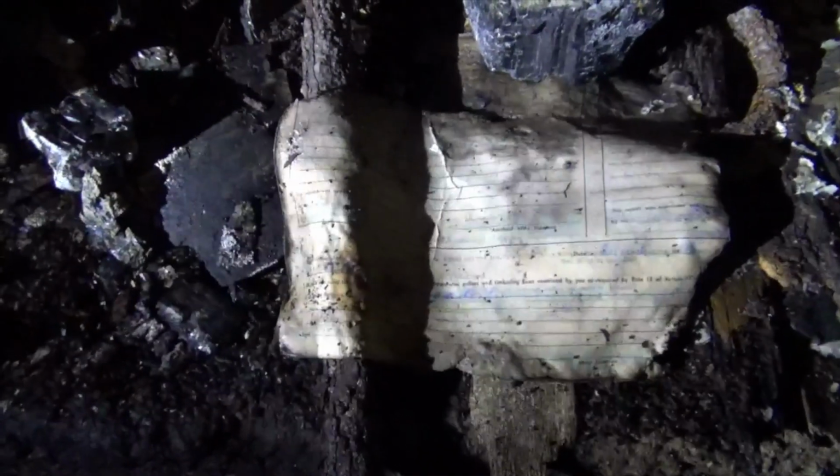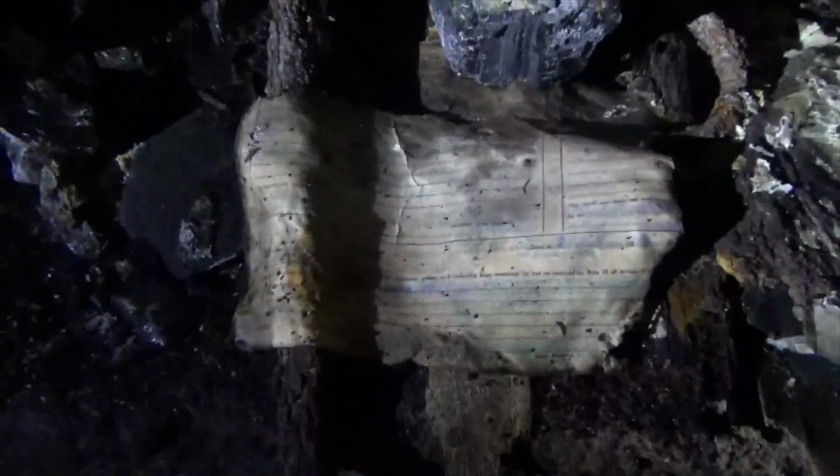Old paperwork from this mine. Still got signatures from the personnel in ink. That's insane. The latest date I see is 1947, but there's dates from the 1800s and 1920s. It's cool.